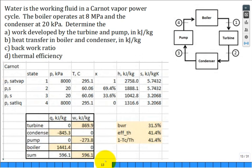All right. Here are the answers for this problem. Notice that we did get the negative on the Q for the condenser and the negative on the W for the pump. We did get the Q net and the W net to match. I just showed 4 significant digits here, but because a lot of our property values in the tables are only given to 5 significant digits, you can't expect it to be more accurate than the data that you're given as inputs, S's and H's. And then we calculate a 30-some percent backwork ratio. This is very high. And we get a 40% thermal efficiency.